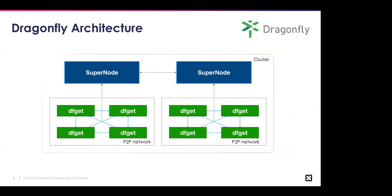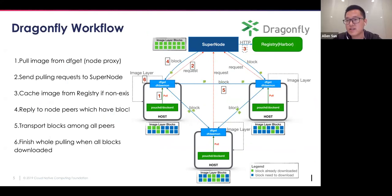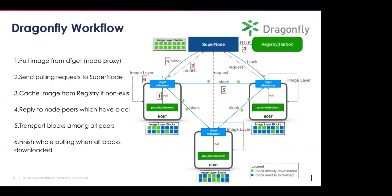Understood. And the top level registry, so in these diagrams it's shown as being Harbor, but I'm assuming it doesn't have to be Harbor, it could be any registry, right? Yeah. It could be any registries, yeah. Cool. All right, thank you.